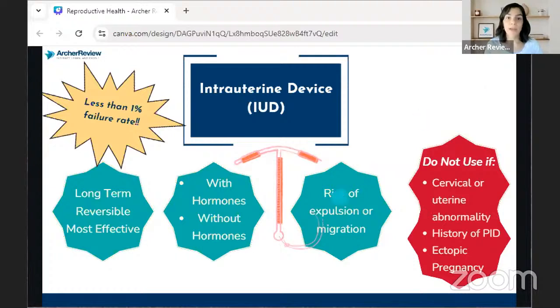It's pretty rare, but you want to make sure that you can see those two strings, so that it really hasn't migrated up further into the uterus and caused perforation and other problems. It does not prevent ovulation.